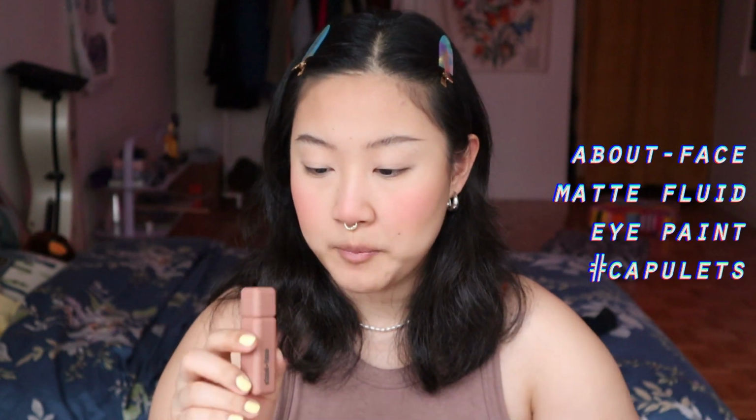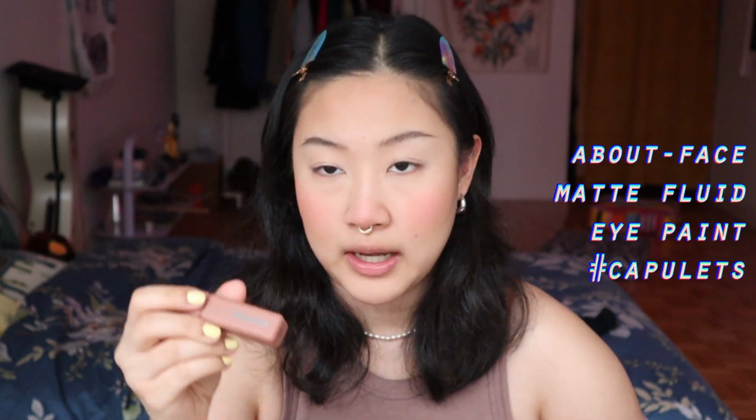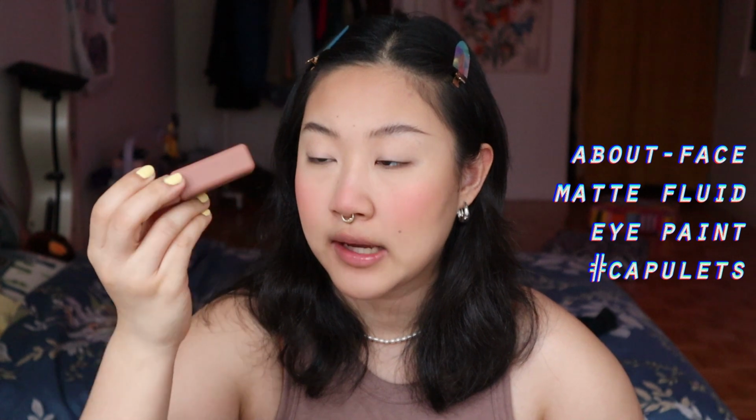For eyeshadow, I bought a lot of this About Face matte fluid eye paint, and this is in the shade Capulets. It's my perfect everyday nude base color, and I'm gonna use it today. I will usually put a little bit on my eyelid, and you can use your hand or your finger or your brush or whatever.